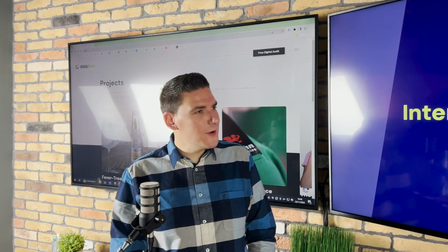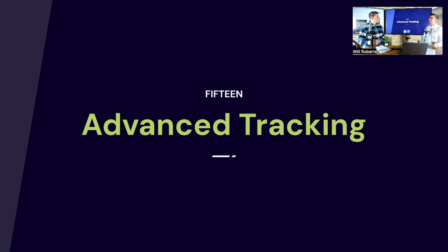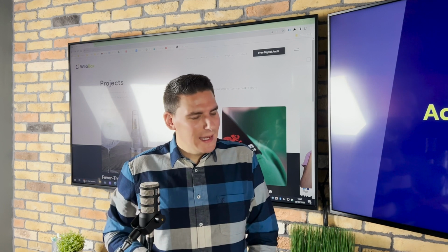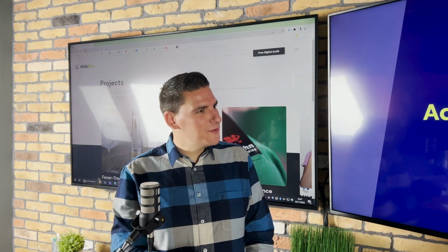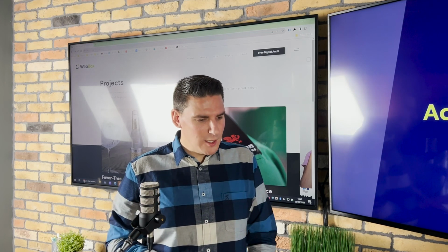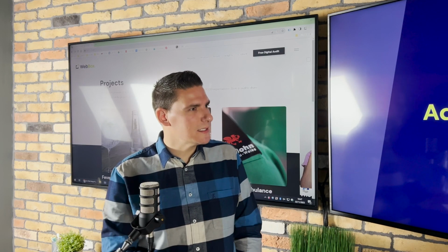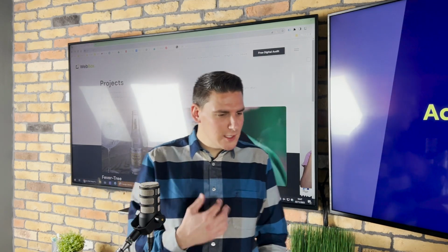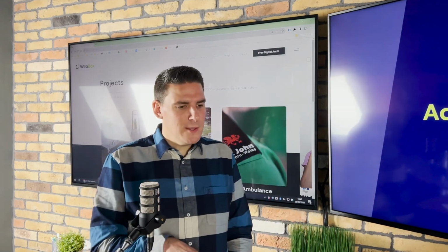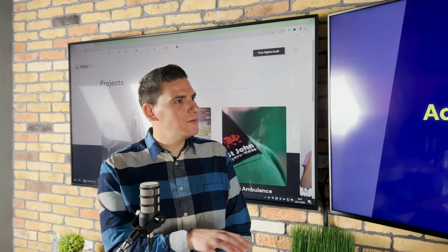And then our final, last but not least, number 15, is advanced tracking. And we started with some fundamentals, didn't we? Yeah. And in my opinion, this is another fundamental, but so often people overlook it. A lot of people might go, right, well, I've got Google Analytics on my website, I'm sorted, I'm tracking, I've got it done and dusted. The reality is there is so much more that you can do, and it is powerful stuff.